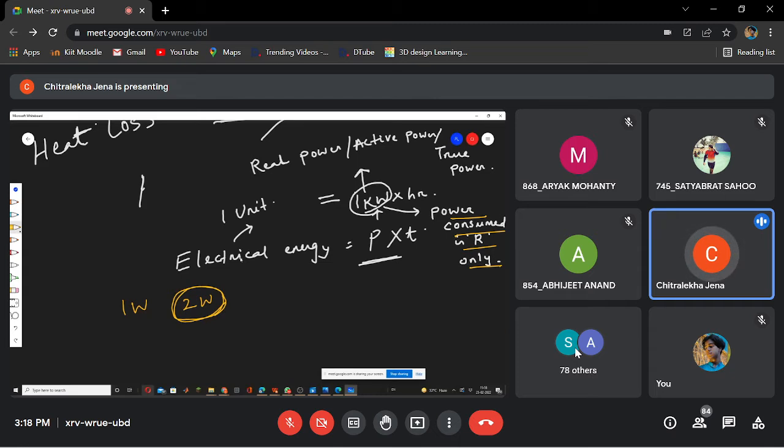So nowadays we are not using heaters. Are we using heaters? We are now using natural gas. Yes or no? We are using gas. Previously we were using heaters. Now we are using induction heaters. Yes or no?